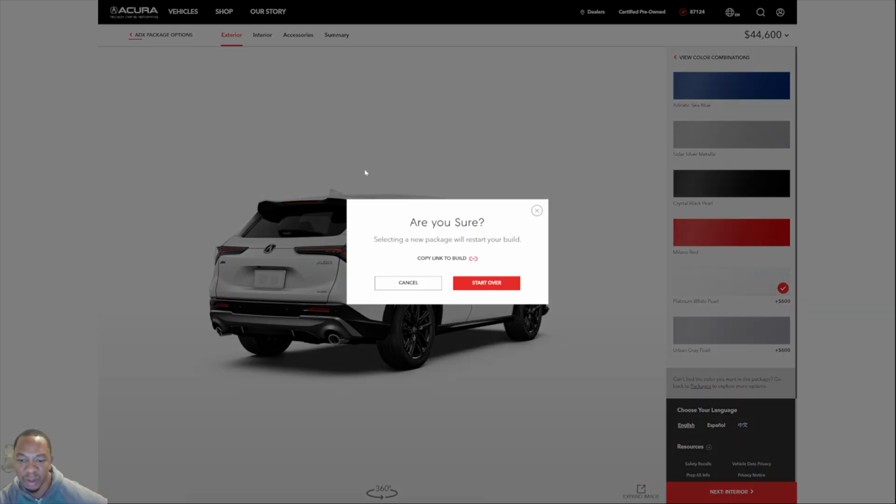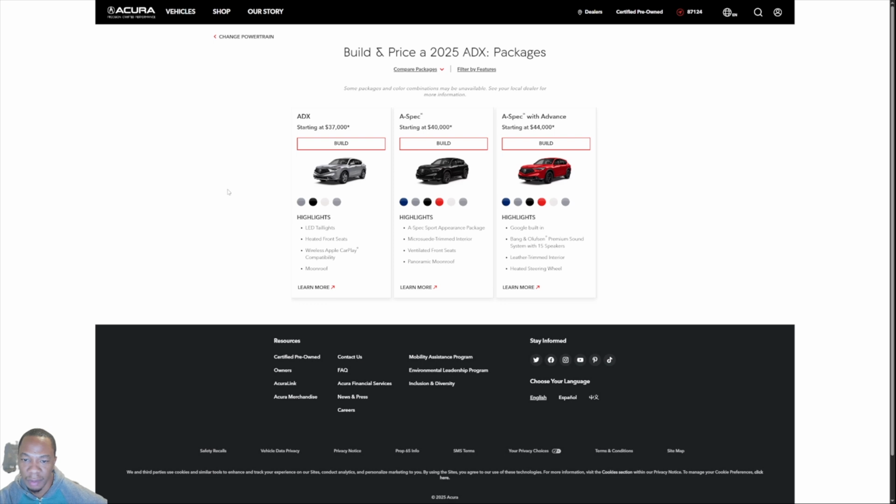I think the A-Spec is what everyone's gonna buy. Some people probably will still get the Advance, but you save about $4,000. You get an A-Spec, which still gives you the panoramic moonroof, the looks of the Advance, power tailgate, cooling or ventilated front seats, things like that. I think a lot of people are going to go for that one, or even the base model too.